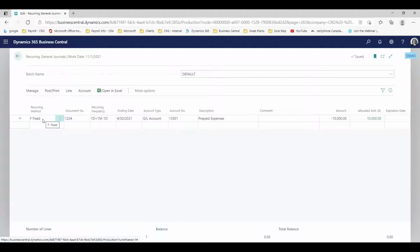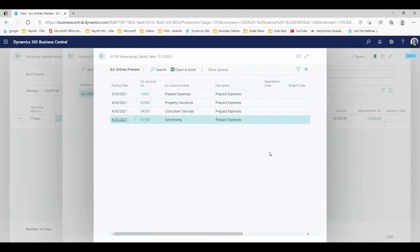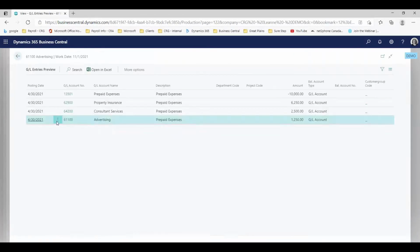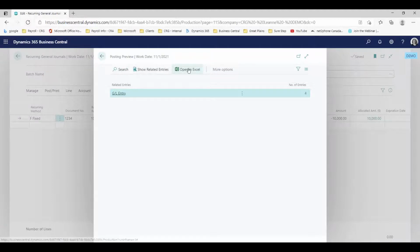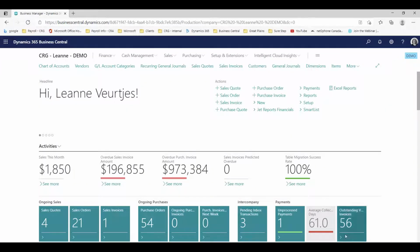And there's options here. You can make it a fixed or a variable. So if you want to change the amount, you can make it a variable entry so you can change it on a regular basis. Or you can just allocate from the balance of the account. And you can also do reversing entries through this method. Now I am going to show you, if I did a preview posting, what you can expect to see. So you can always preview your entries here, to see what you're going to get. You can put them in Excel. Anytime it's got an open in Excel button available, you can actually download that data into Excel.